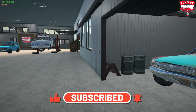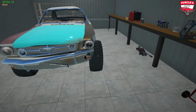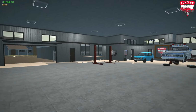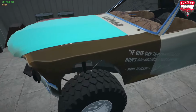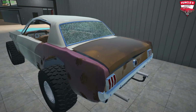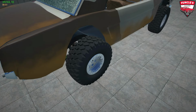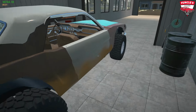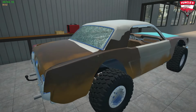Right, so yes, it is Monday morning and we've had quite a busy weekend. As you can see, we've got a couple of projects in the shop. This is pretty much the one that came in yesterday. This is a guy called Eric's vehicle. This is a 1965 Ford Mustang, which has been in a little bit of an off-road accident. Apparently he was on his way to an off-road event and the car rolled over. So this is pretty much the aftermath of that.